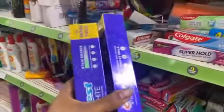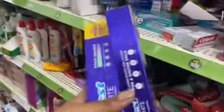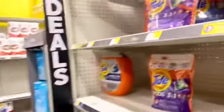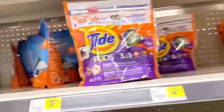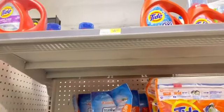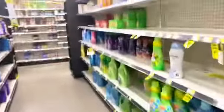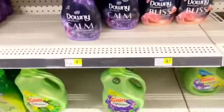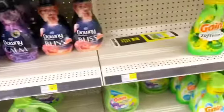So, we're going to pick up these two. These are on the dollar lane. We're going to pick up these two right here and put them in our carts. So, we have the toothpaste. We're going to pick up two of the Tide Pods for $4.95. Two of the liquids for $4.95, okay? Stay with me, y'all. Then, we're going to pick up one of these right here. They're priced at $4.50. So, we're going to pick that up. Okay?